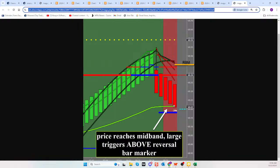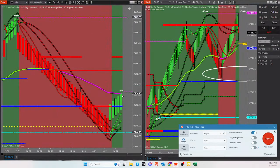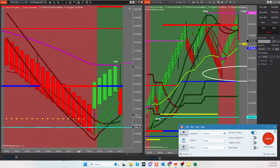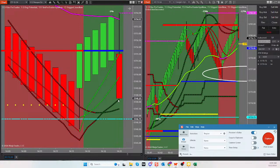So same thing here. Price reaches the midband. See how the large triggers are above that reversal bar marker? There's room for an entire up bar before it hits those triggers. So absolutely no shorts into the midband, and that's exactly what happened here. Sometimes it'll go a little bit above it, sometimes it won't. But see how when that reversal bar prints, there's room for that whole bar? No trades into the midband.